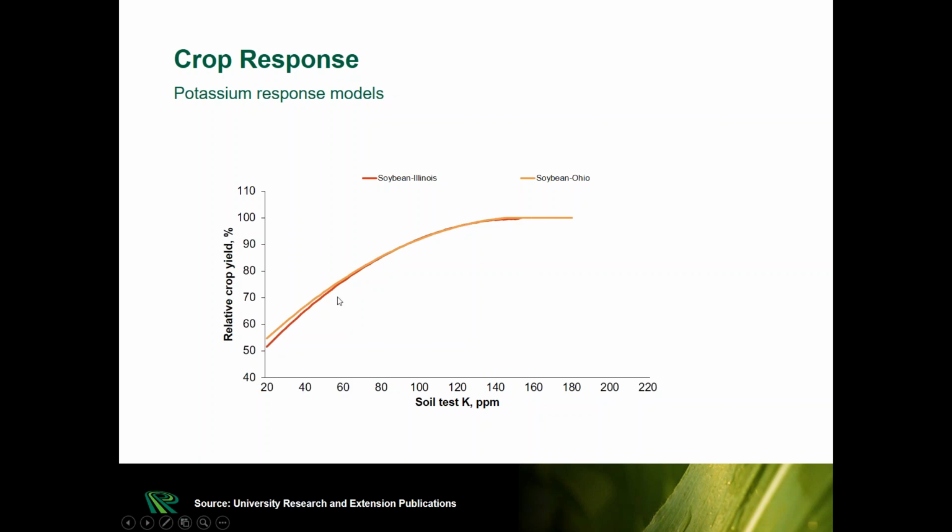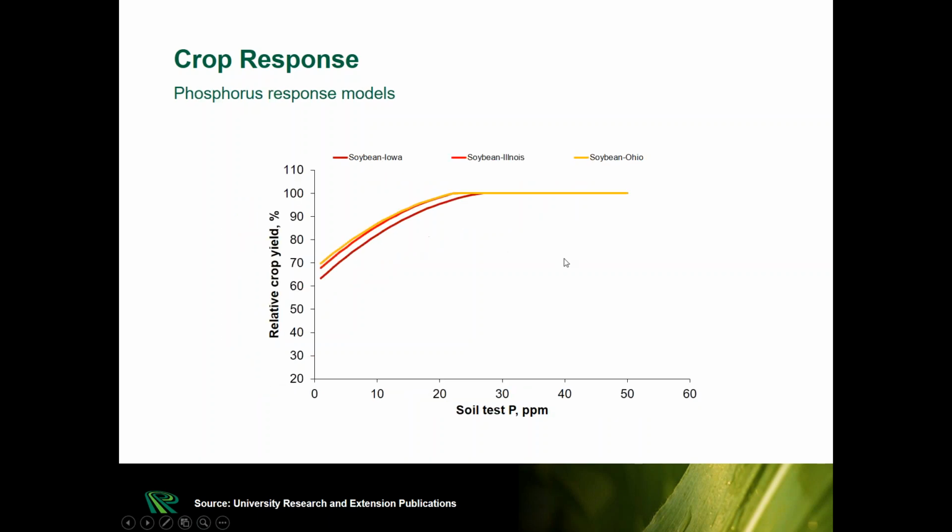Now this is the average response function for Illinois and Ohio with regard to soybean, and the critical level in Ohio was somewhere around 120. Illinois is somewhere just north of that, 125. Illinois is fairly similar based upon my reading of the University of Illinois recommendations. So now the question becomes, if this is the relationship between soil test K and relative crop yield, I have to go in and do some work and say, okay, at 100 parts per million soil test K, how much fertilizer do I have to supply? That's ultimately what you're interested in.